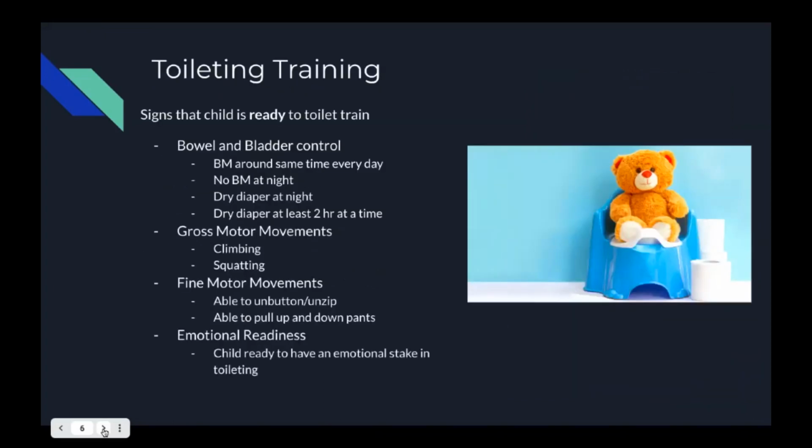First and foremost, when we're working with children, we also want to make sure they're ready to toilet train. Sometimes kids will waver between 2 years old, 3 years old, 4 years old. With bowel and bladder, you want to make sure they're having bowel movements around the same time every day, not having bowel movements at night, with dry diapers at night, dry diapers at least 2 hours at a time. That gives you an indication that they're mentally and physically starting to get ready.